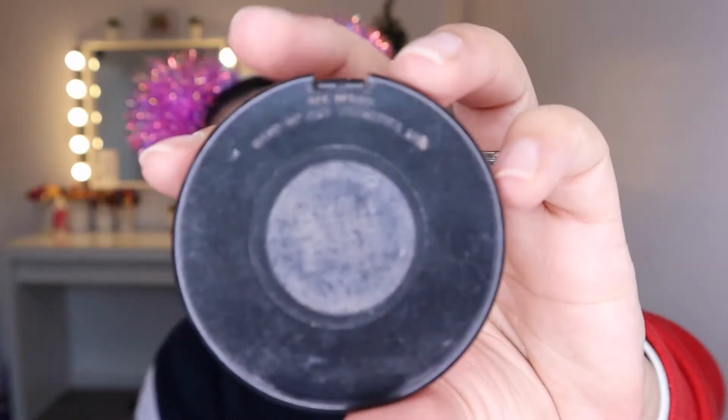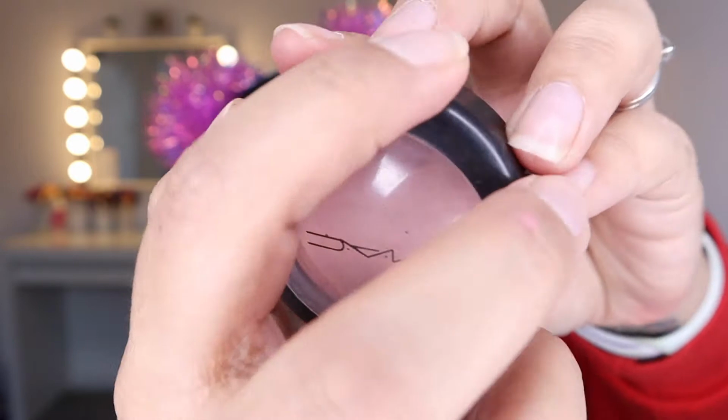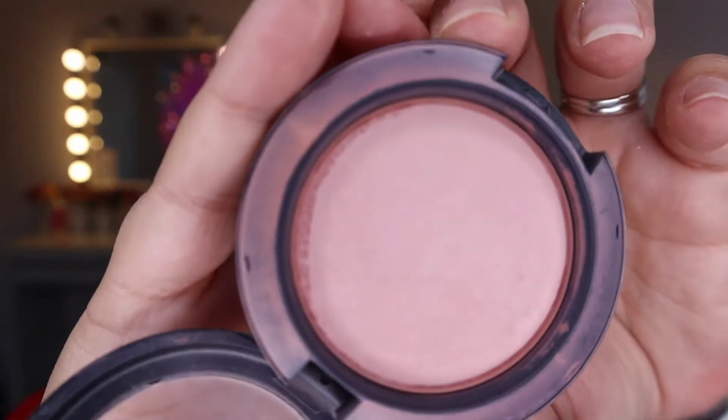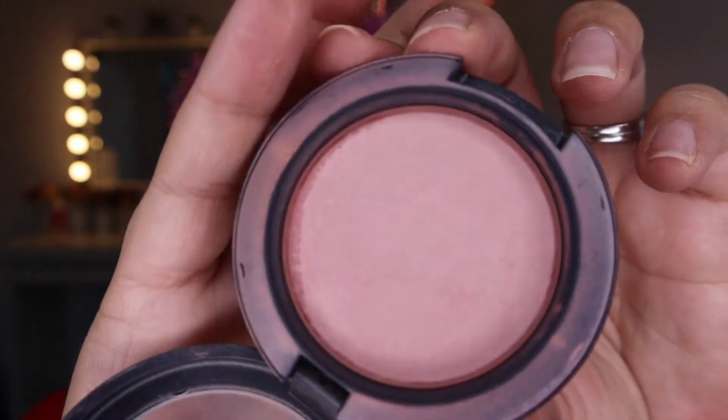Okay, so one of the other first products I bought when I first got into makeup was this MAC blush. It's called Pink Tea. I mean, it's that old that it hasn't even got a name on it anymore. But this is what it looks like. It's a lovely, lovely blushy pink blush, basically. I have used it quite a lot. For a long time it was the only blusher I had, so it got used quite a bit back then.